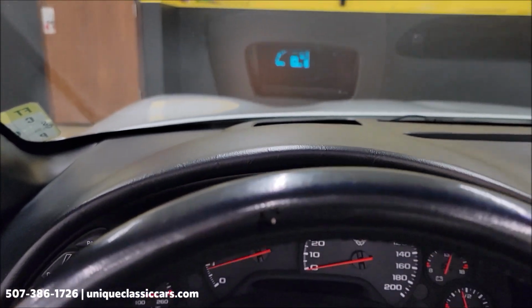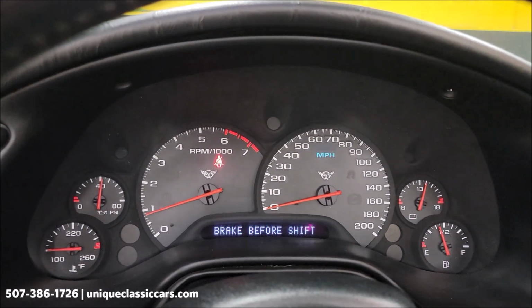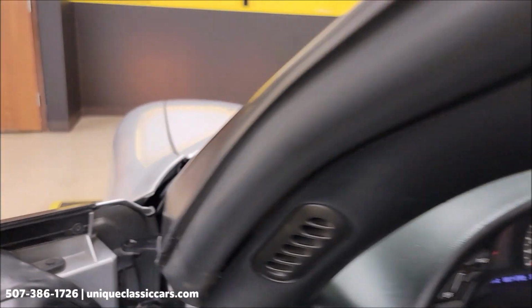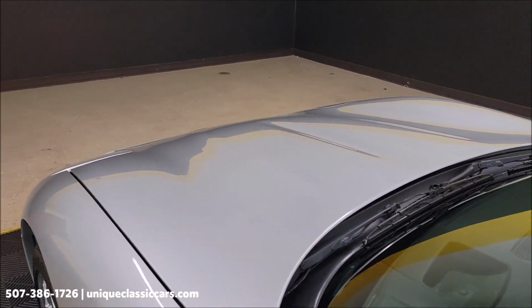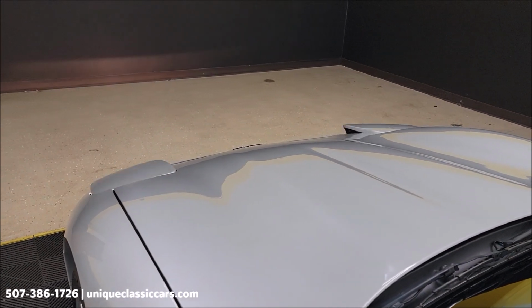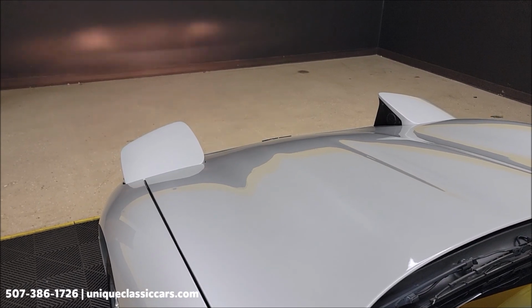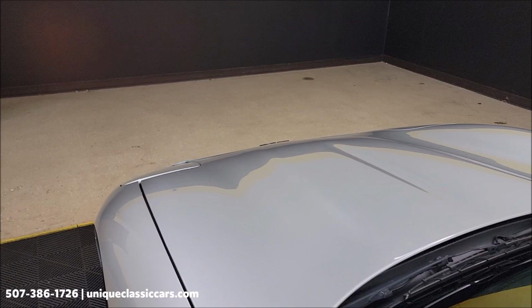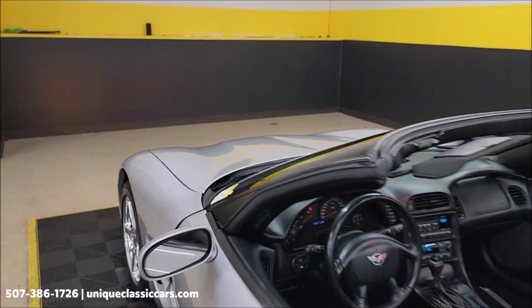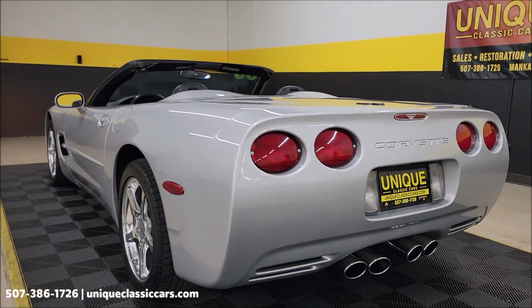Dash in good shape. No check engine light, service engine light, anything like that. No warnings. And how about those headlights quick? Headlights working order. Slip around to the back so you can hear it run. Nice sounding car.